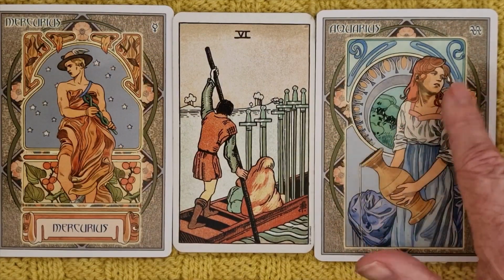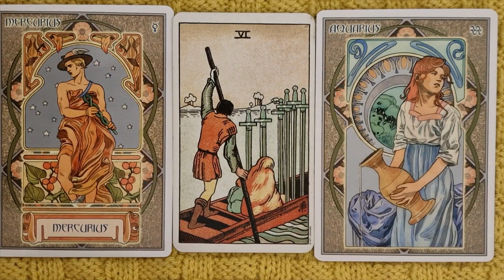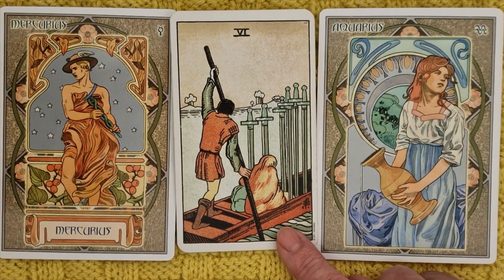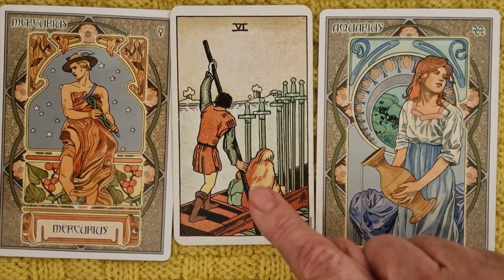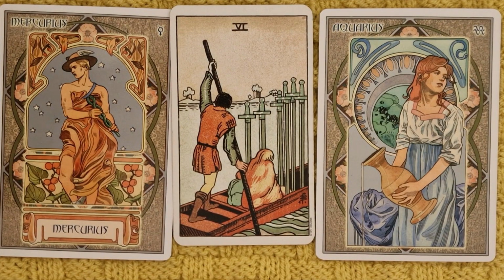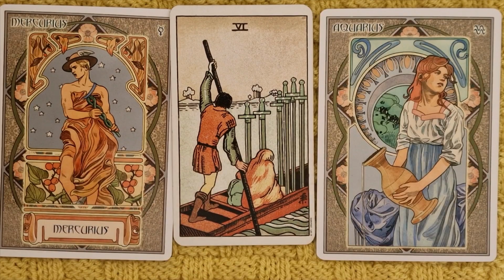So Aquarius is a fixed air sign, and the motto for Aquarius is I see. So now we see the situation for what it is, which is why we've made the decision to change that situation. The Magician can no longer trick us, can it? And Aquarius is forward thinking. It leads the way towards the future. So I like the way that aligns in this deck.